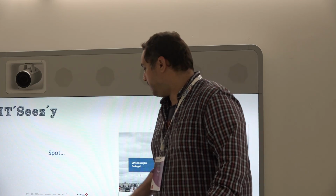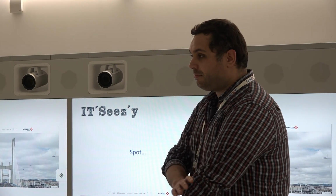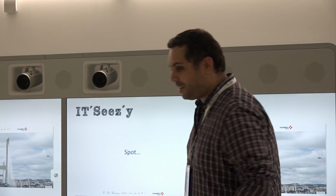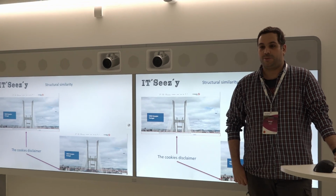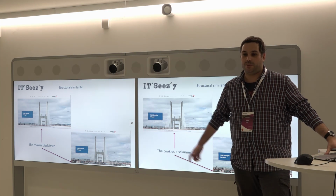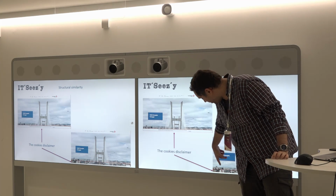And how does it work? How can we compare the differences? Can you see the difference here? The bottom feature is cropped. No. But close enough. It's not cropped. It's the cookie disclaimer. I couldn't say this. Yeah, it's a cookie disclaimer. But the computer was able to identify it. You saw it as if it was cropped because of the color.